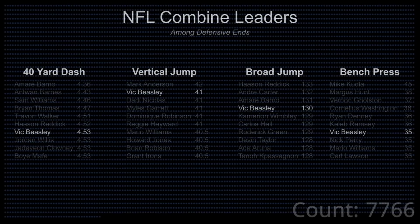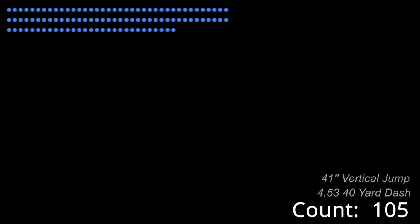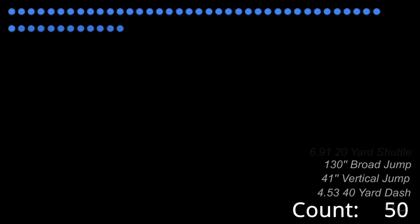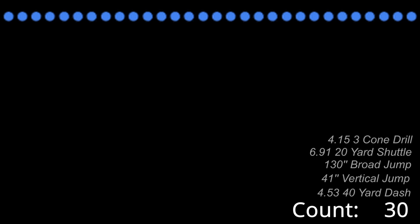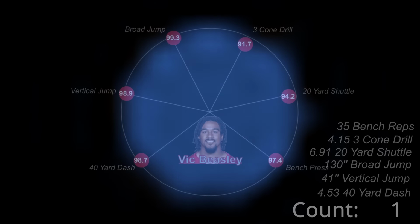Of the entire field's 7,766 combine performances, 1,531 of them ran a 40-yard dash of 4.53 or better. 105 of those players also had a 41-inch vertical jump. 50 of those players also had a 130-inch broad jump, 39 of those players also ran a 6.91 shuttle, 30 of those players also ran a 4.15 three-cone drill, and one of those players also had 35 bench press reps. That one player is Vic Beasley.